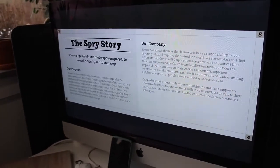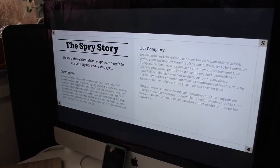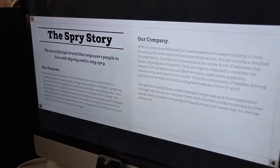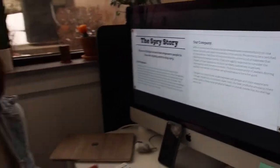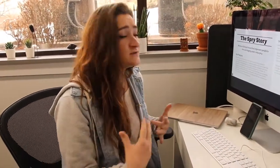So we really like to go into a lot of the messaging with companies. We'll work with them to figure out how they want to share themselves with the world, how people are going to connect with them and easily understand what they do, and make it as simple as possible so that if anybody hops on their website or reads a little piece of content, they immediately know what they're all about and they're like, oh, I like this company.